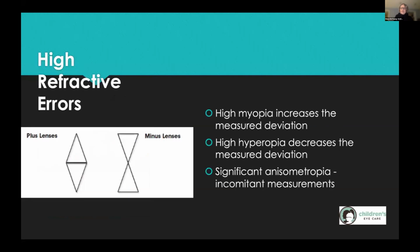Refractive errors over 5 diopters will affect your measurements. And we just remember that minus measures more, which also means that when your patient is looking through hyperopic lenses, your measurement will actually be less than their true deviation. The percentage of change in the prism measurements by the spectacles is determined by the strength of the lenses. If you have a patient who can wear contact lenses for their pre-op measurements, then you are no longer concerned about prismatic effect, and that really works out well.